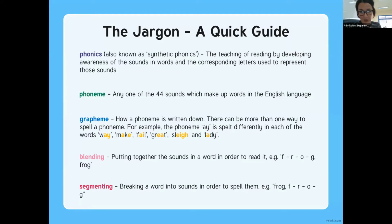Going back to it being a really complicated language to learn to read and write is because we have all the different alternative spellings. Just look at that one example. The phoneme is A, but it can be spelled in a variety of ways. AY when it's in a word like way. It's got the split digraph here, the A and the E. AI, they all use different letters, but they make the same sound. EA, EIGH, and also singular in some words like lady.